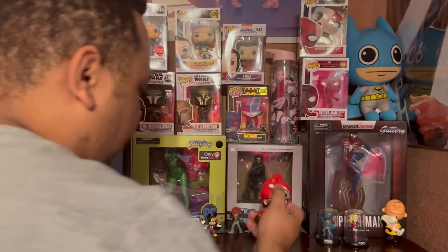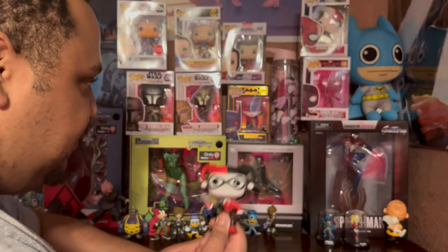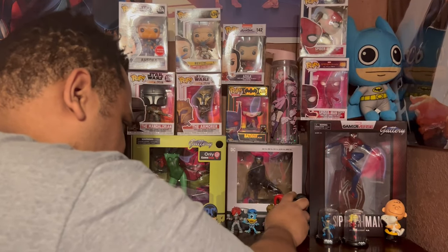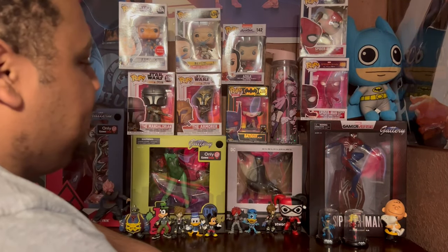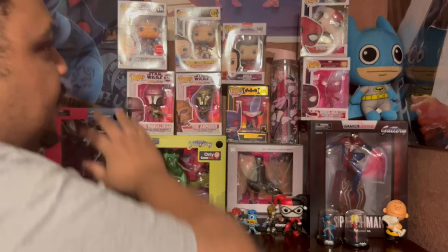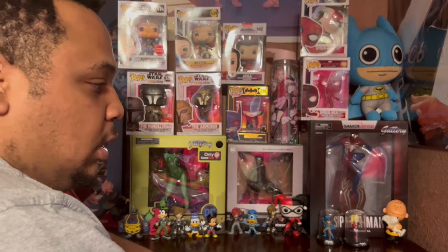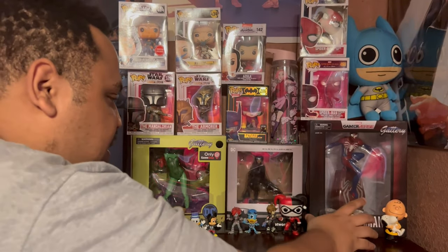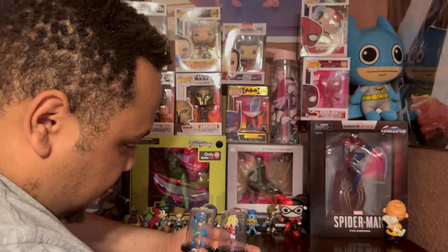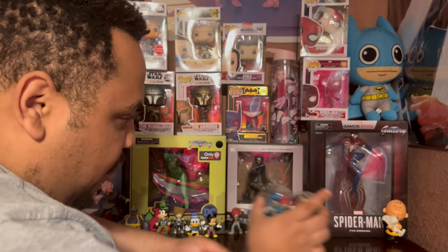A Harley Quinn pop figure. What's interesting about this one is this is the first one I ever bought. I bought it around a day before Injustice 2 came out, and it's out of the box, and I think I haven't messed it up yet. But as you can see for the rest of these, I usually keep them in boxes now. I don't know what these are called, but this was a gift also. We got the 1960s Batman, and we got Harley Quinn.